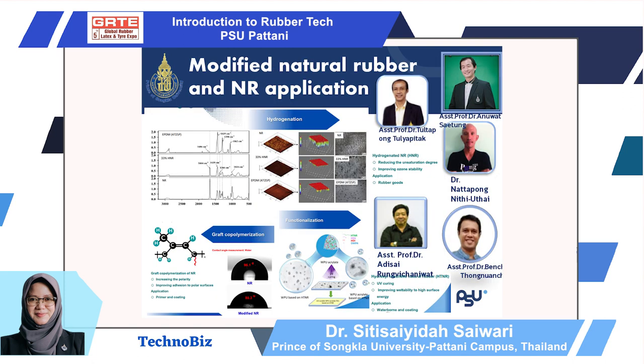The next group is modified natural rubber and also natural rubber applications. For this group, we try to extend the use of natural rubber in many applications by modification of the natural rubber through hydrogenation, functionalization, or graft polymerization. So we have quite a big group of lecturers who are working and doing research in this field.